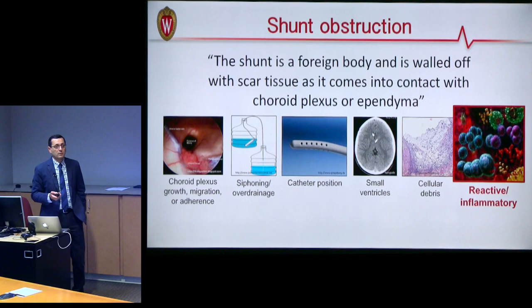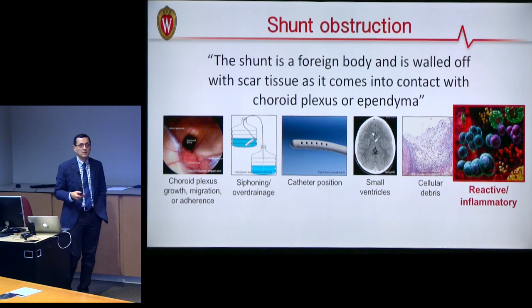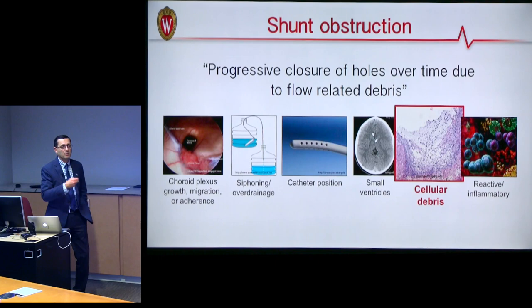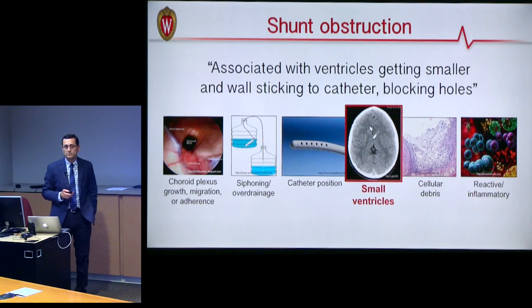One thing I will point out though, if you put a catheter in for a reservoir without shunting it, we do it for cancer, we do it for prematurity, those never fail, or almost never fail. Okay. The second is this catheter debris. The brain sheds some tissue that travels to the catheter and blocks it. The third, well, it's small ventricles. They collapse around the catheter.